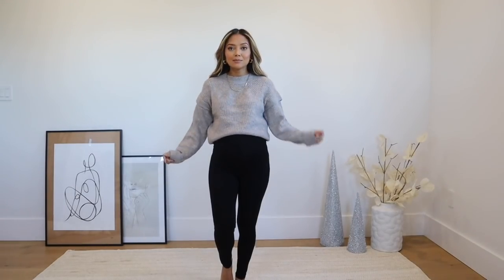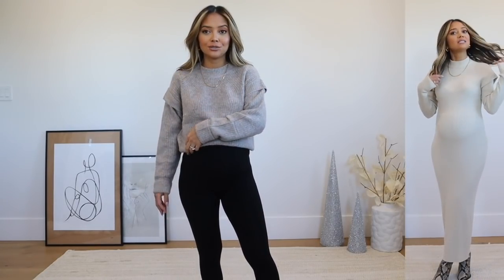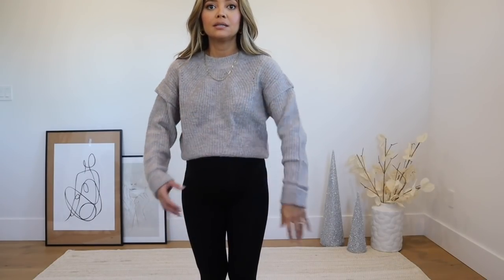All right, and then absolutely last but not least, the last item of the video is this sweater. So similar to the very first dress that I showed you guys, this sweater has this cap sleeve detail, which has been very popular this year. So I just love this color. This is kind of like a taupe color. It does have very subtle patterns.